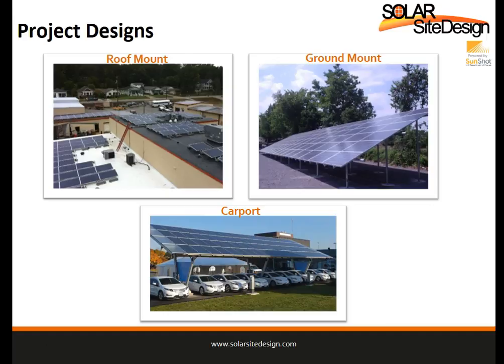And actually, one of our customers who installed a system was looking to also become an installer. So he built his system as a ground mount so that he could show his potential customers his project and what he could do for them. So it was a great marketing strategy for him and his business. Carports are also a really great design feature, especially if they have very large parking lots.